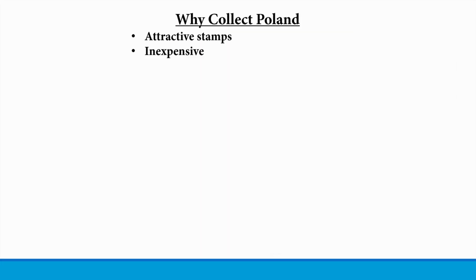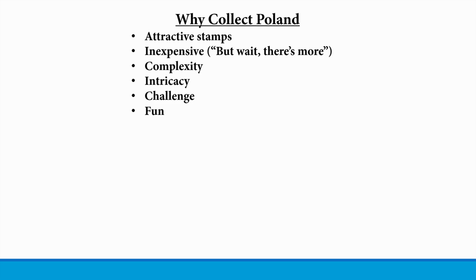Okay, some reasons to collect Poland. Most people will say the attractiveness of the stamps, they're mostly inexpensive. Some of them are commemorating events that happened in Polish history or even modern history. For me, it's those four little words, but wait, there's more. I've collected other countries in Eastern Europe. Most of those are now gone as I downsized a former massive worldwide collection in recent years. But as I call it, the complexity, intricacy, challenge, and just the fun of collecting Poland.